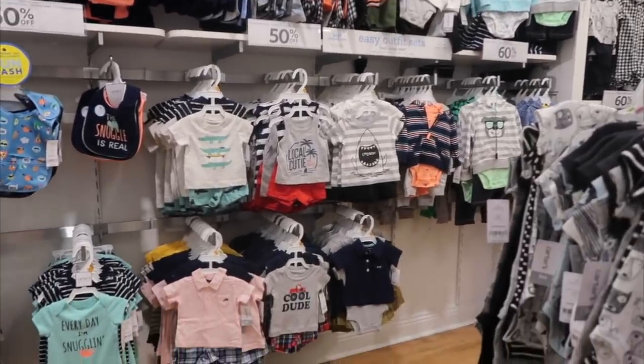I know a lot of people talk about how cute Zara's clothing items are, and I totally agree, but I cannot bring myself to pay $40 for a sweater that Christian's either going to one, outgrow in a couple months, or two, get really dirty and stained and messy. I just can't do it. So I'm a budget shopper, so I just want to preface this video with that.